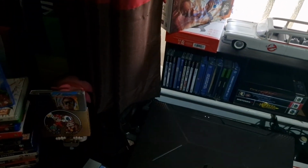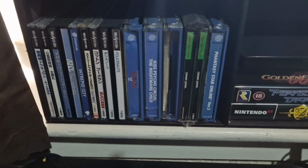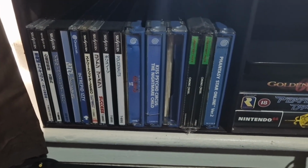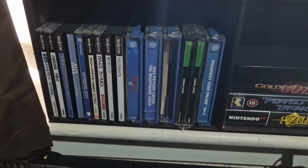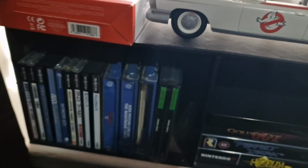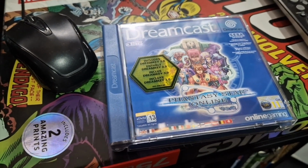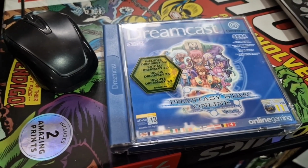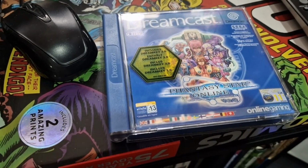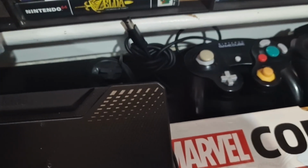So behind the laptop we've got a bunch of Sega Saturn Dreamcast stuff. I've got more Dreamcast stuff up in the loft, but I just don't play it that much. This one here is absolutely brilliant. I got that from Tutti at Revival, Game Not Over. Absolutely brilliant. It's Phantasy Star Online version 2.0, so it's kind of like the Game of the Year edition, and I've been playing that quite a wee bit, to be honest.